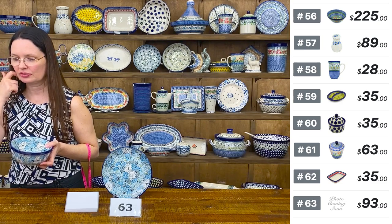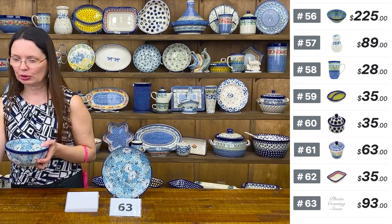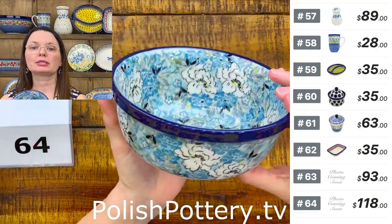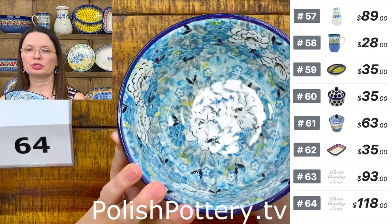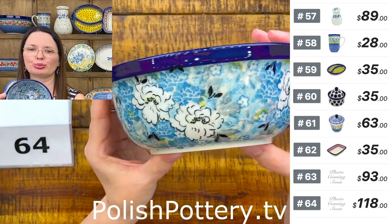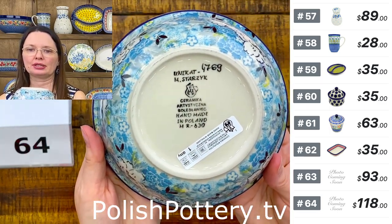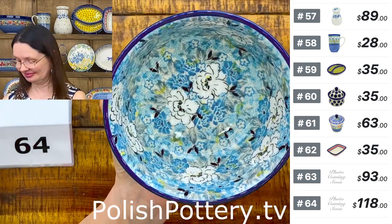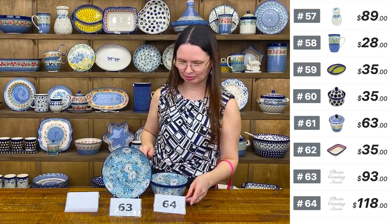And here I have, let me see. The cereal bowl is shape 209. So shape 209 is 6 1/4 in diameter and 2 3/4 deep. Holds approximately 22 ounces. Oh my goodness, I cannot believe how beautiful this pattern is. Number 64, Maria Stajek design. U7 pattern, Unicut 4769. Christmas. So it's always Christmas when we unpack something beautiful and new.